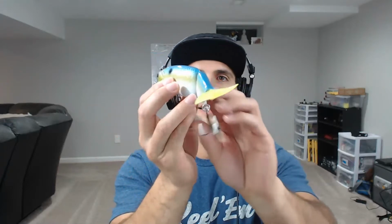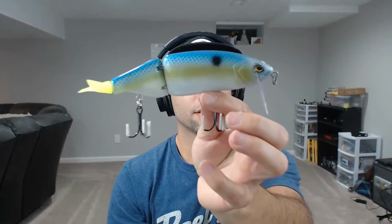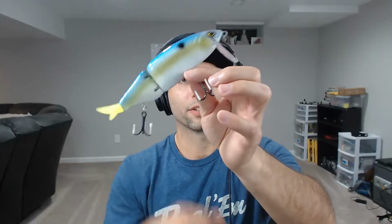This is like an imitator, the Clash here. It got a custom job from Combat Baits. Looks pretty sick, and I'd imagine in the fall to be really useful. Got a little like hard knockers in there.